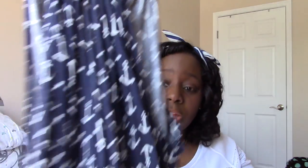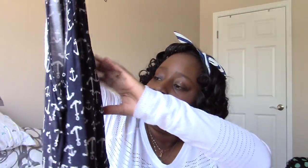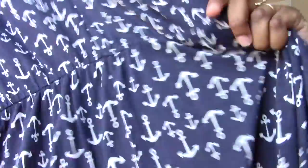And then there's another short dress, and it's covered in an anchor. Okay, and it's really nice. I also got this from Old Navy. The other two are from Target and ATHLETA. I go to a lot of places to get my clothes. So I just don't shop at just one place. That's just not for me.